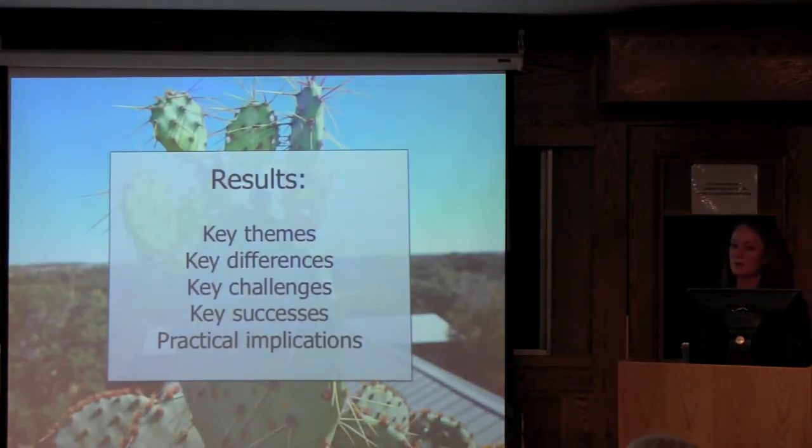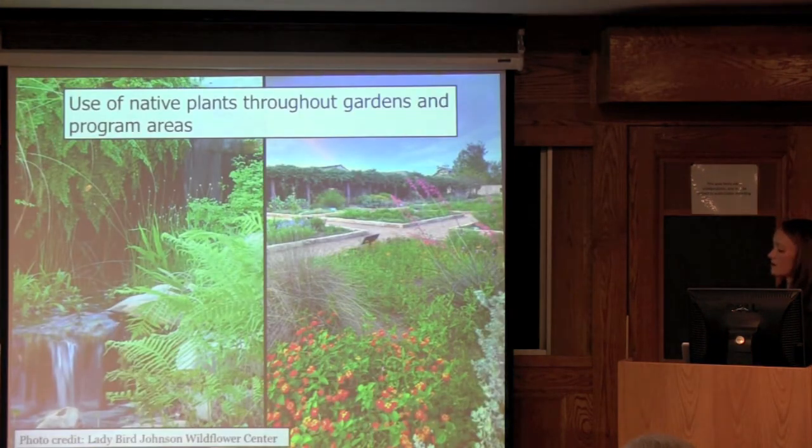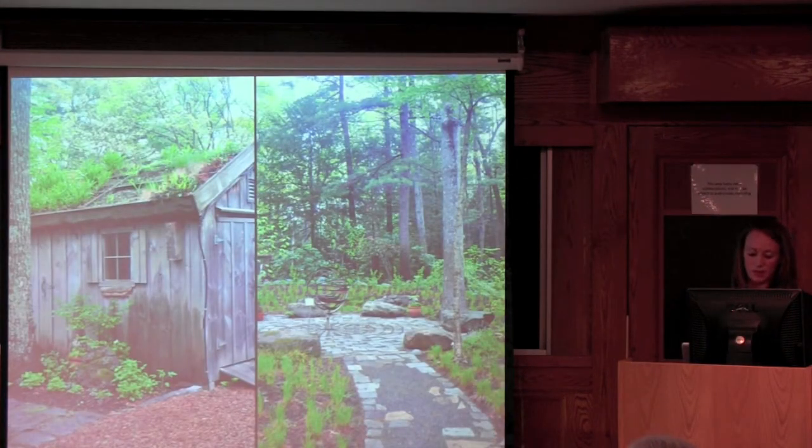So now I'll tell you a little bit about what I found in the form of key themes, differences, challenges, successes, and practical implications from the study. So the first theme was the use of native plants throughout the gardens and program areas. As pictured here, native plants permeate throughout the education and displays at the Wildflower Center and at Garden in the Woods. While their styles vary at both of these gardens, teaching people to understand, appreciate, and use the regional native flora in a sustainable manner is central to the organizational goals.